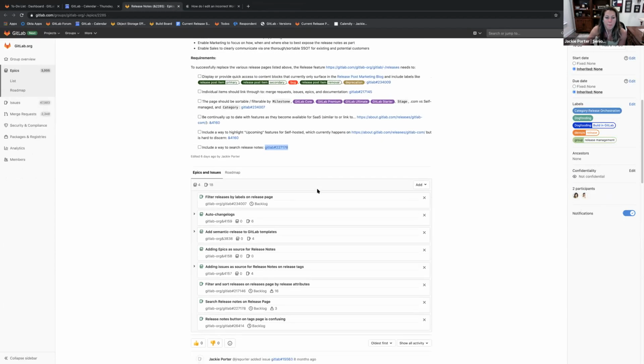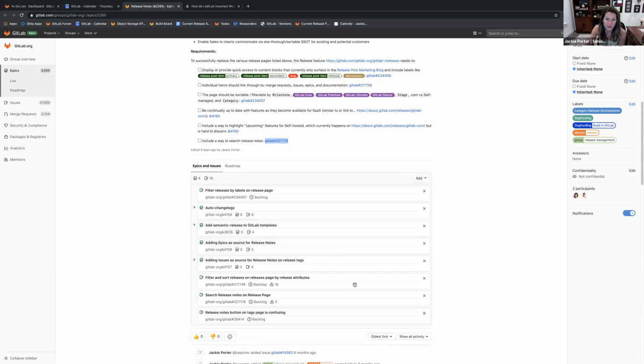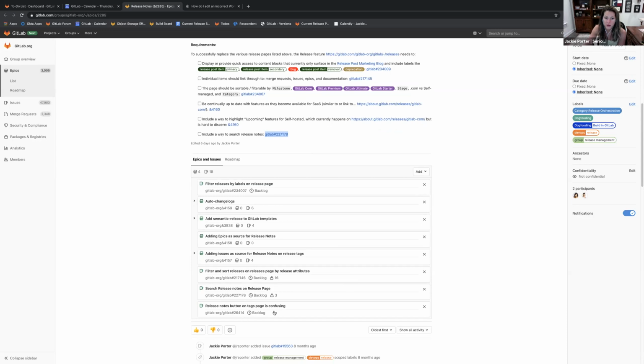From a structure standpoint, I've discussed auto changelogs already, adding semantic release, which is a part of the auto changelog story, adding epics as sources, adding issues as sources. I've left out merge requests for now, but we may create an epic for a merge request and track the merge request activities in there. And then of course, more fine-tuning: release notes are confusing, so we should probably remove them from tags. That kind of stuff is also in this epic.